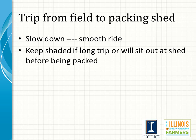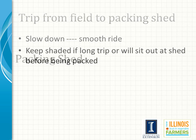The road that goes out to the packing shed, let's keep it graded and smooth, and let's make sure that we're not playing NASCAR on the trip in with the produce. And also the trip from the field to the packing shed, keep everything shaded as long as possible. As soon as we get to the packing shed, either have an area where we've got a roof we can back wagons or trailers underneath of, or some shade cloth put up, something so that the commodity doesn't sit there at the packing shed, again out in full sun, awaiting its turn to go across the packing line.